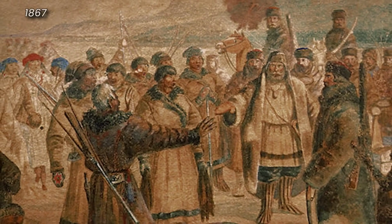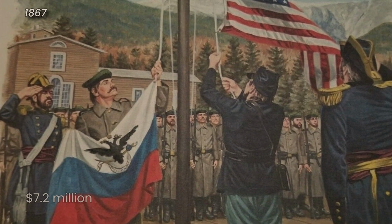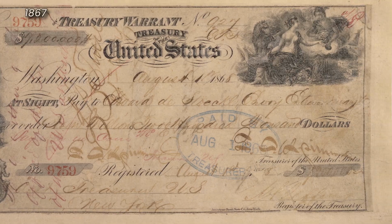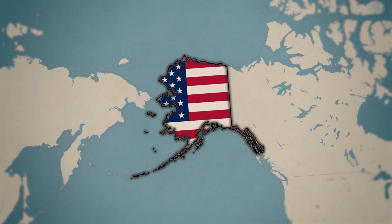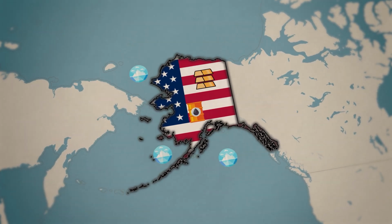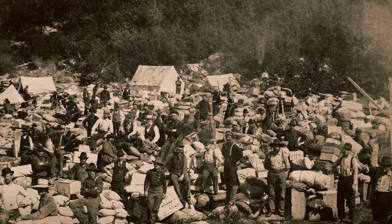And the expansion continued almost 20 years later. In 1867, Russia, afraid of losing Alaska to Britain, sold it to the U.S. for $7.2 million, about $135 million today. What seemed like a bad deal at first has more than paid off, thanks to its gold rush, vast oil reserves, and strategic Arctic position. Talk about a return on investment. That was the third major land purchase for the U.S.